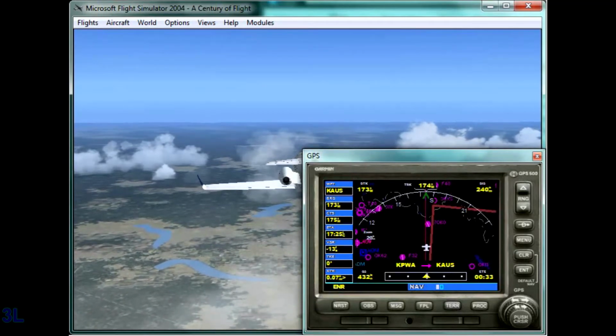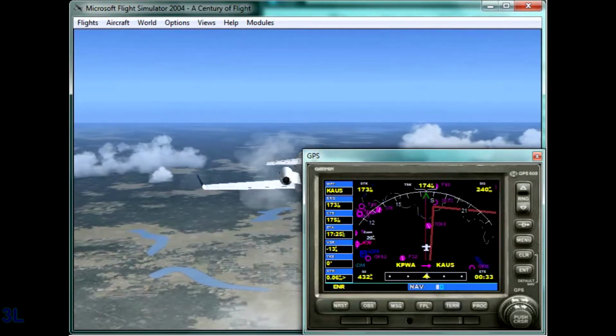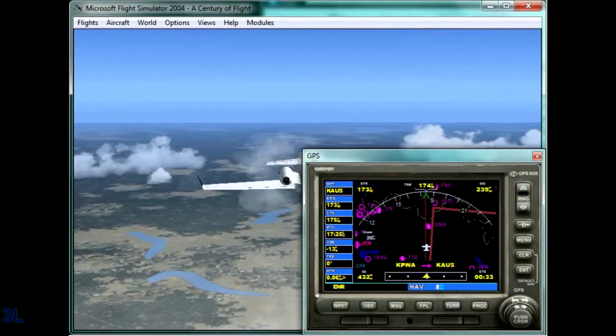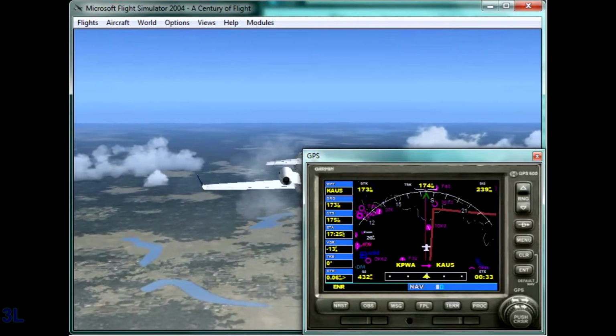That spotty patch of water ahead is supposed to be Flight Simulator's representation of the Red River. I don't think they did it very well.